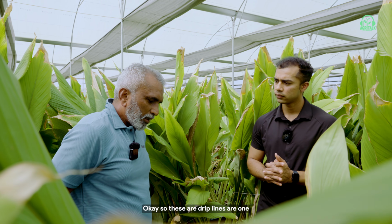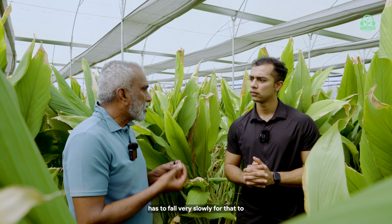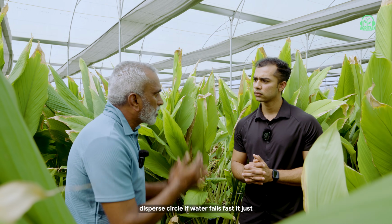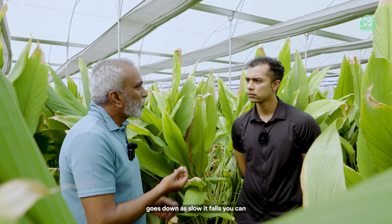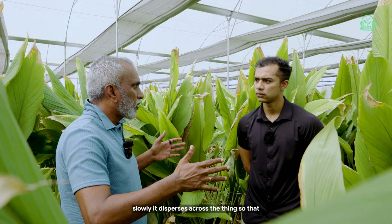Okay, so these drip lines are 1 LPH, because since it's coco peat, water has to fall very slowly for it to disperse. If water falls fast, it just goes down. The slower it falls, the more it disperses. You can take coco peat, put water slowly, and it disperses across.